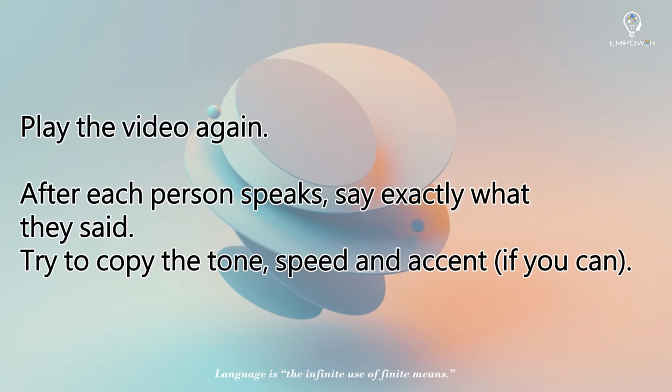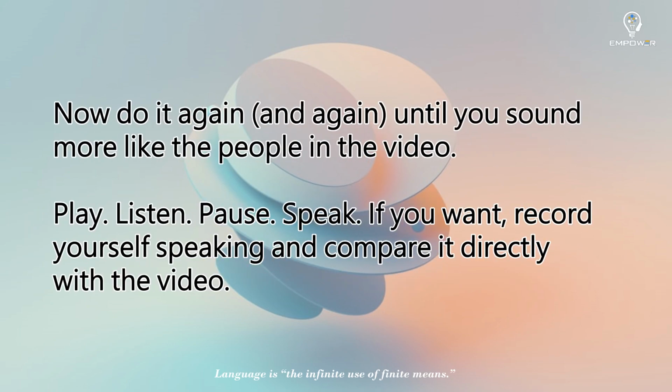Play the video again. After each person speaks, say exactly what they said. Try to copy the tone, speed, and accent if you can. Now do it again and again until you sound more like the people in the video. Play. Listen. Pause. Speak. If you want, record yourself speaking and compare it directly with the video.